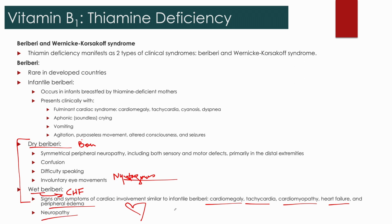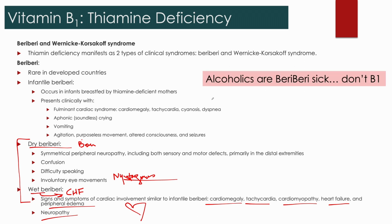And they can also have neuropathy. And you get overlap. It's not like, oh, I'm on the dry path, I only have brain problems. Or, oh, I'm on the wet path, I only get heart problems. They overlap. Now, the other thing I think of when I think of this is alcoholics are beriberi sick, don't B1, right? It's a B1 deficiency. So that's another way that I think about it. Beriberi, alcoholics, B1.